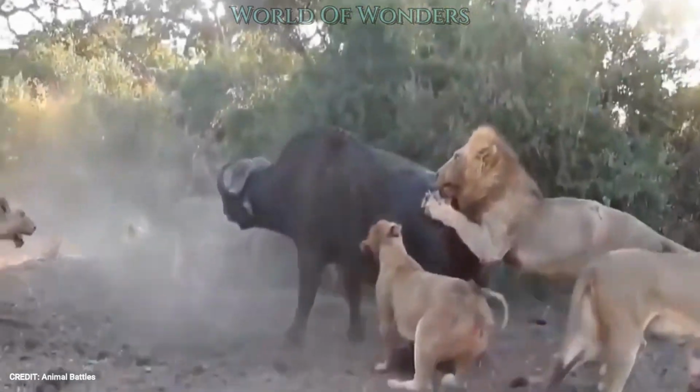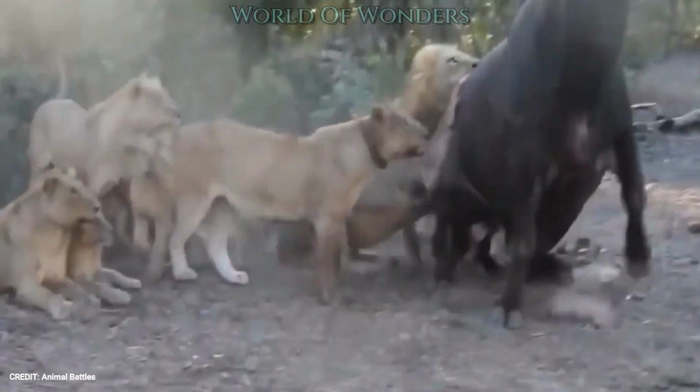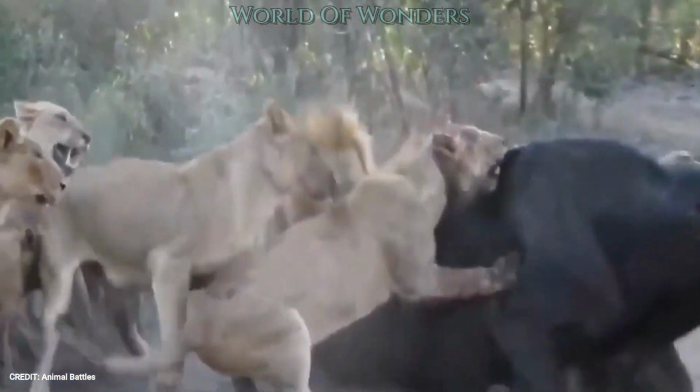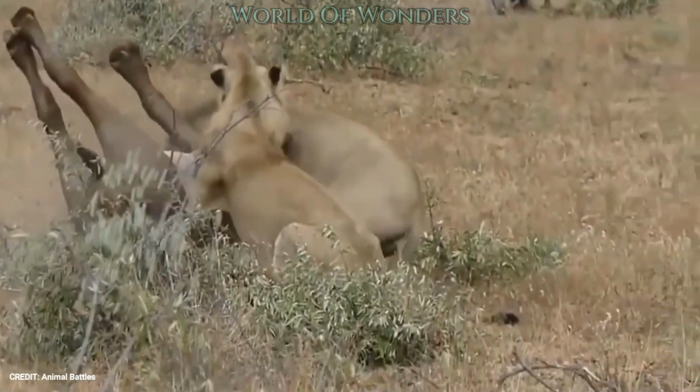Look at how these lions make an impactful strategy. One of the lions comes to the front to attack the buffalo from the back. Then another lion joins him to make things easier. They both are able to get the buffalo down. It takes a heavier lion to get down the buffalo. Once they hold a tight grip on the buffalo, they start biting him fearlessly.